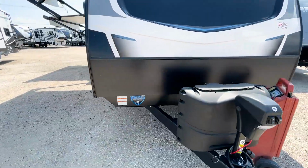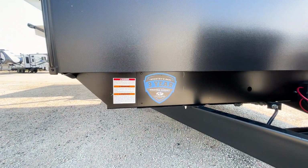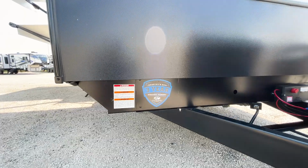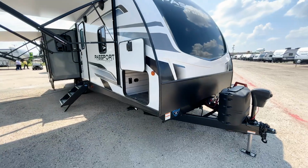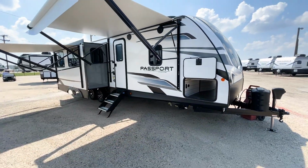And finally, you have Keystone's 1-year base and 3-year structural warranty. That's going to be on every Keystone trailer that comes from Keystone's factory, that they ensure that. So 3-year structural warranty on the unit. It is going to have a completely enclosed underbelly, so everything underneath there will be all enclosed and heated.